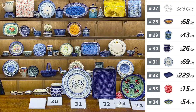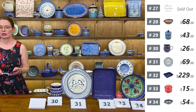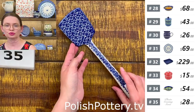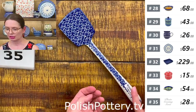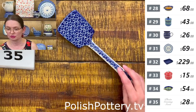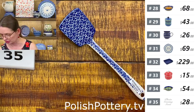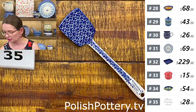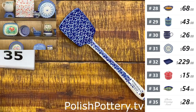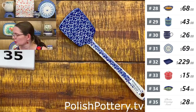So next piece, little surprise, this is a spatula or turner. Ceramica Artystyczna, they are 12 and a half long, $28. I do have limited quantities on it, so if you like it, you need to have fast fingers. And I'm going to clean the table as I show you the spatula.